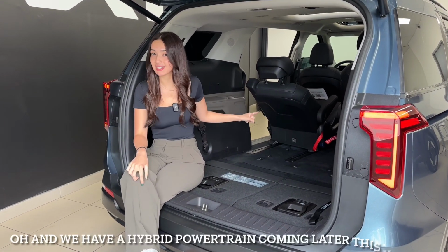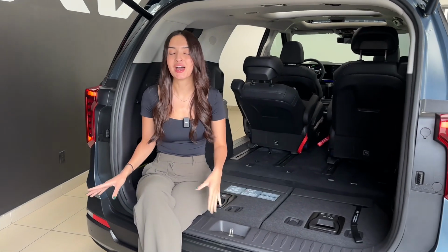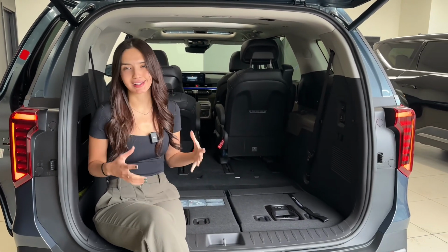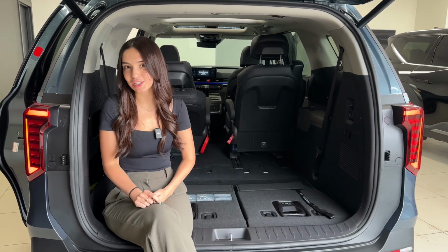SX Plus means 7 seats with the VIP loungers. SX means all the tech of the other trims, plus 8 seats. So you still get those removable seats that you can configure to however you like and whatever suits your family best. But what's new for the interior?